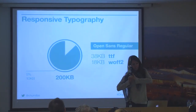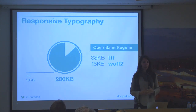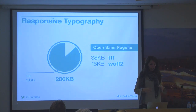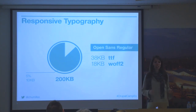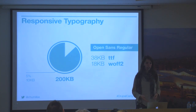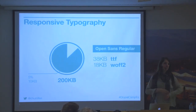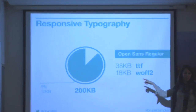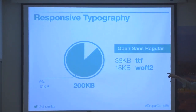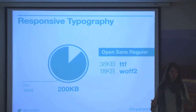Responsive typography, it's really, really important to have in mind that it's some weight that you are adding to your budget. Fonts should be 5% of the whole budget. If we say that we have 200 kilobytes, we only will have 10 KB for the fonts. It's really, really low. Just to make some comparisons, Open Sans, it's really, really used. The TrueType format is 38 KB, and the WOFF2 new format is only 18. The regular, not the italic, not the bold, just that.